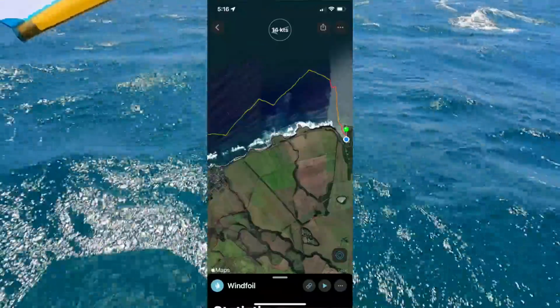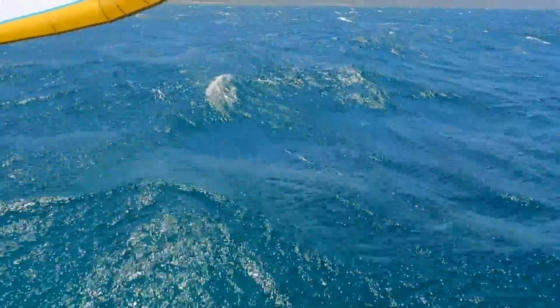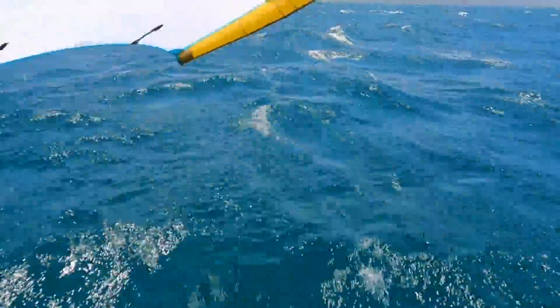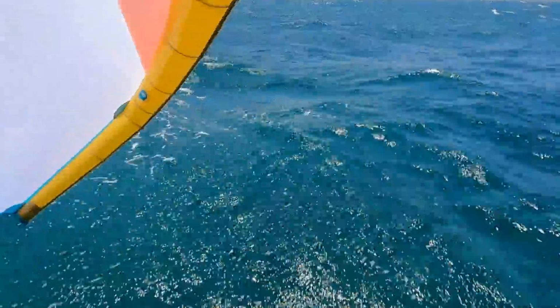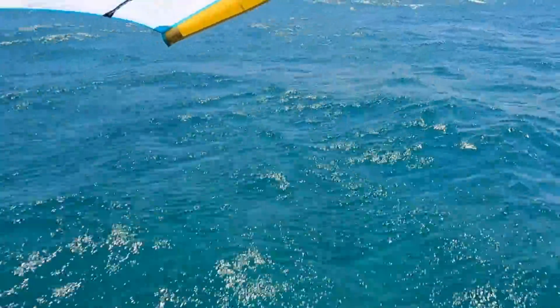You can see from my track from the WaterSpeed app that I'm zigzagging back and forth. Going straight downwind is slower than zigzagging back and forth. So I want to time it so my last turn is a straight shot to the beach. Not there yet.